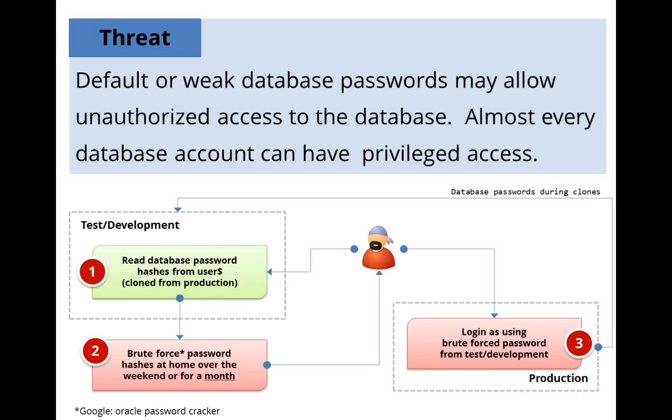But the other scenario is, just like the application passwords, when you're doing database clones from production to test and development, you're cloning the passwords again. And unless DBAs after the clone are changing every single password, they're in your test and development with the same password as production. And I'll show you in a few minutes why that's critical and why, when you clone them, it's sometimes a worse case scenario than the application.